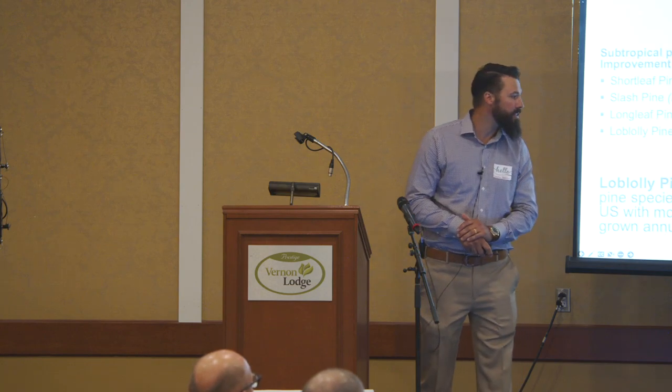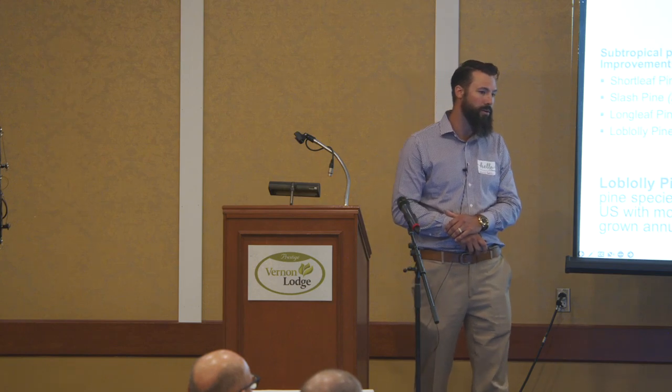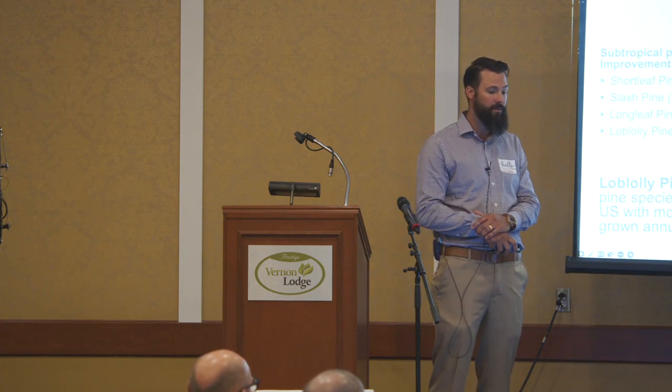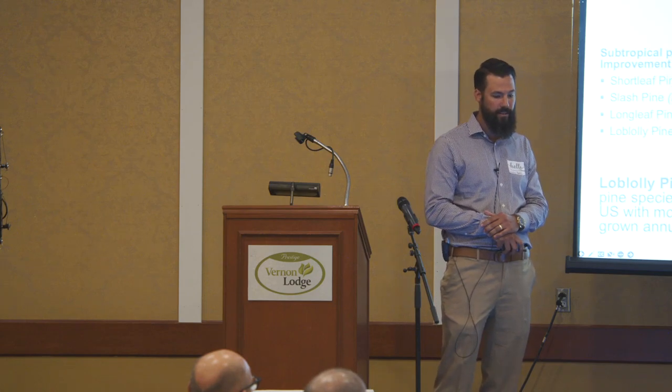So in the Southeast, we deal with four main pine species. The most important one is loblolly pine. That's our cash cow. Over a billion seedlings are planted a year with loblolly, although we do still work with shortleaf, slash and longleaf.